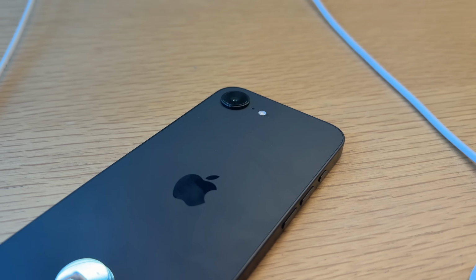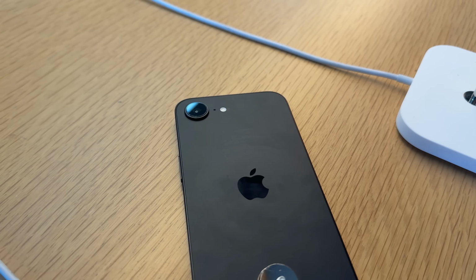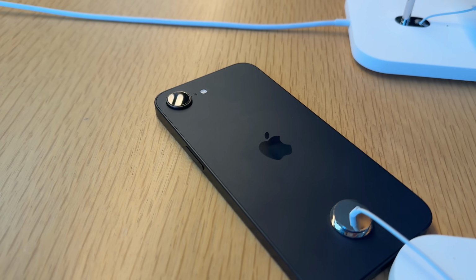Apple led us to believe that the new C1 chip would unlock battery life like we've never seen before. However, thanks to some more recent information about the physical capacity in the iPhone 16e, I'm starting to wonder if it's not so much about the C1 chip. Let's begin.